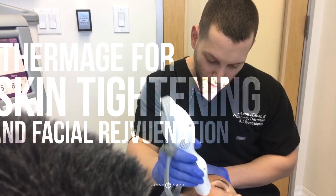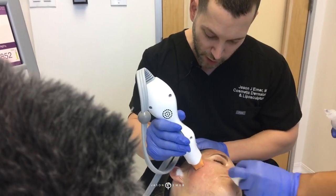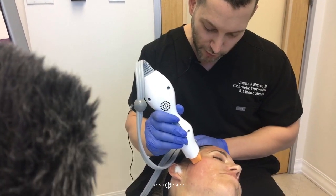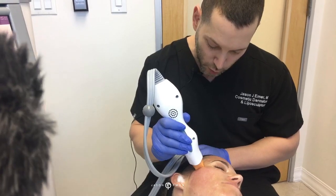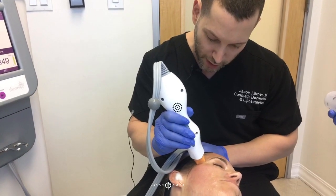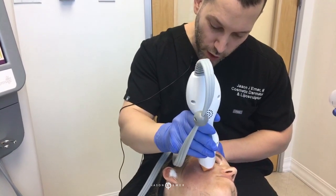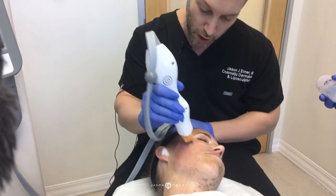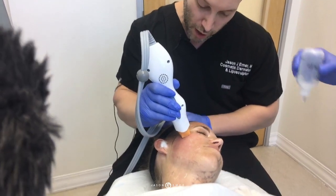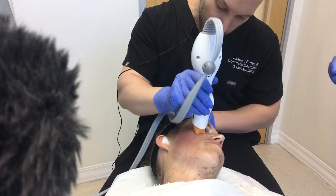It's Dr. Emer in West Hollywood, and I'm excited to show you one of my favorite yearly skin tightening prevention treatments, Thermage. There's very few treatments that actually work to really just kind of tighten the skin, to give it a workout, to stimulate collagen production long term so you prevent the aging process. One of them is Thermage, the other is Ultherapy. And those are usually things that are used once or twice a year to tighten.